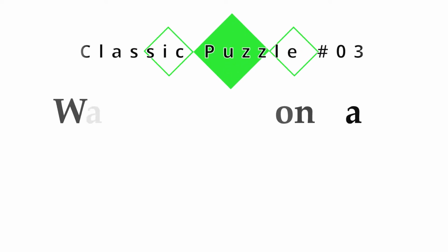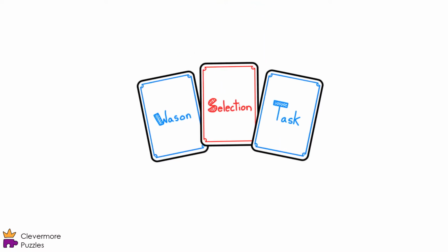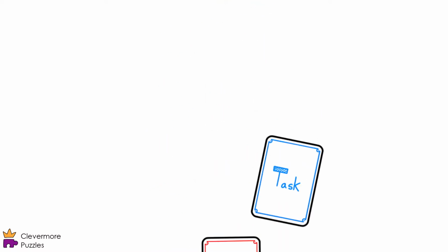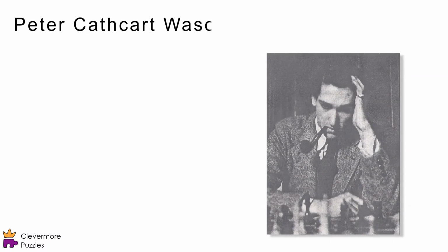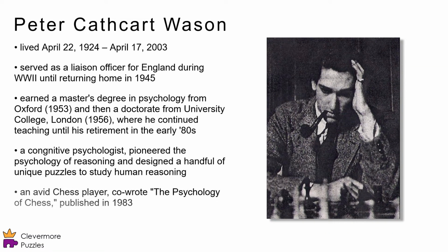During the next few minutes, you're not only going to attempt to solve a classic logic puzzle, you're also going to participate in a psychological experiment. This one's called the Wason selection task, named after its deviser, cognitive psychologist Peter C. Wason, whose professional career helped make breakthroughs in understanding why we humans, who are normally very intelligent creatures, repeatedly make basic errors in logical thinking.